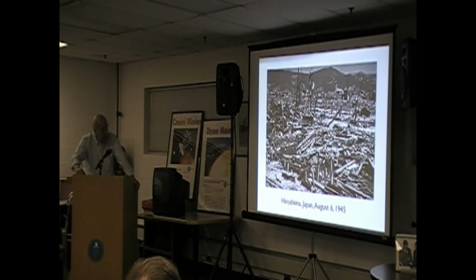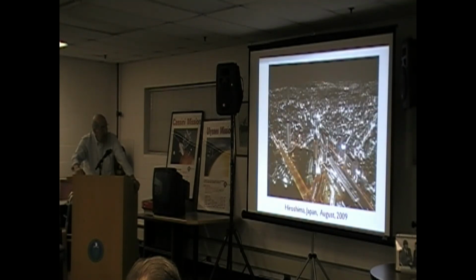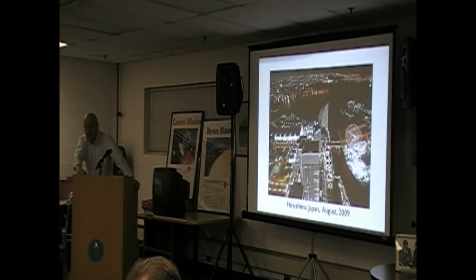Now, we set off a bomb. That's Hiroshima in '45 on August 6th. That's what it looked like. That's what it looks like there. Now, everybody worries and wonders how could we have been so cruel to kill 70,000 people in one fell swoop. But prior to that, we had bombed Tokyo with fire bombs only, and we killed 100,000 people. And I don't get excited about that. I don't understand that.